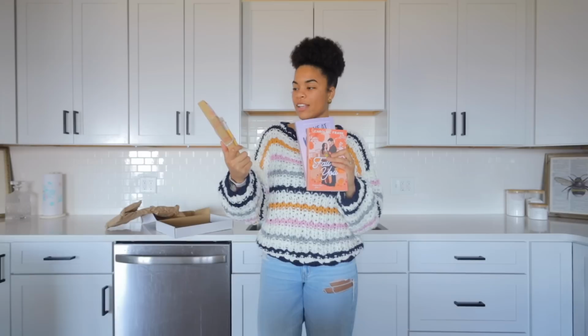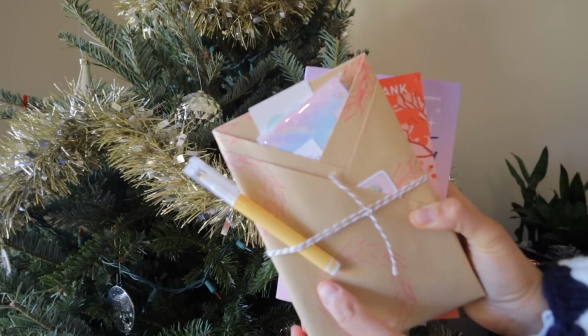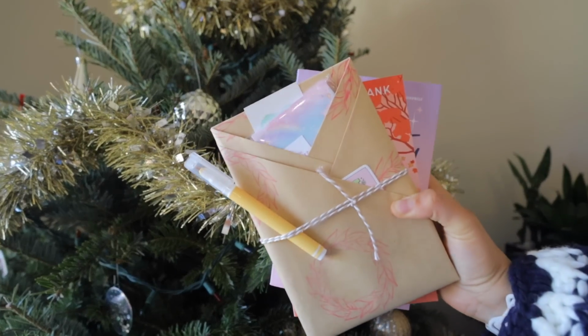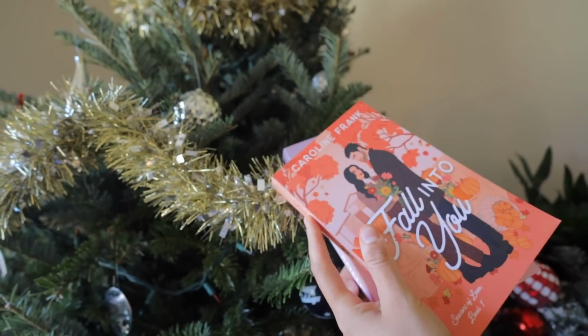But let's open this together. I thought about doing maybe a blind date with the book and reading it, but I just want to open it because I feel like you guys probably want to see what's inside too. I'm opening this in front of the tree because it feels like I'm giving a little Christmas gift to myself. But before I open this, I want to show you guys the cover of these two.